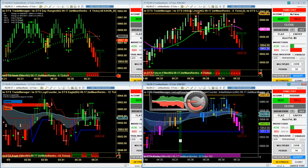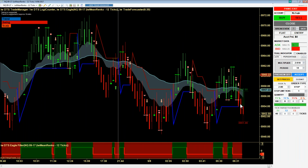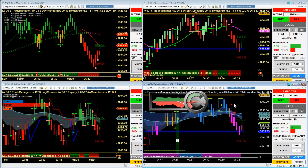All right, so out of the open, it looks like we've got a little bit of a bearish trend here. This is actually our first in-sync eagle signal of the day right here. For those of you who like to do that first eagle trade, try to catch some of that early momentum. I think I'm going to hang on here a little bit and just try to get a feel for which way the market might be leaning.